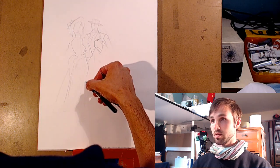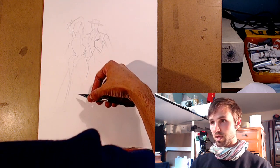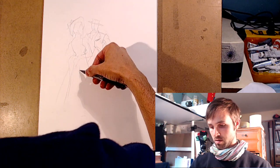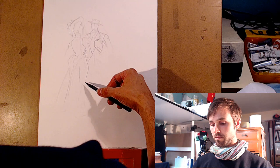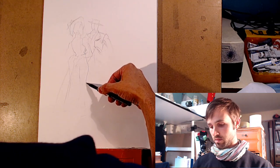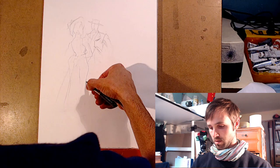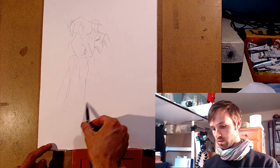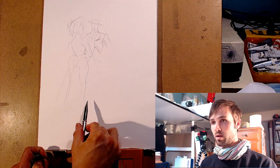So this needs to be longer now. Elegant curve of the leg, which I suppose we have actually another line here indicating the leg through the dress. It's very subtle. And then that would go into the knee right around here, which is going down into the dress, which is more of an angle. Doesn't really matter, but there we go.